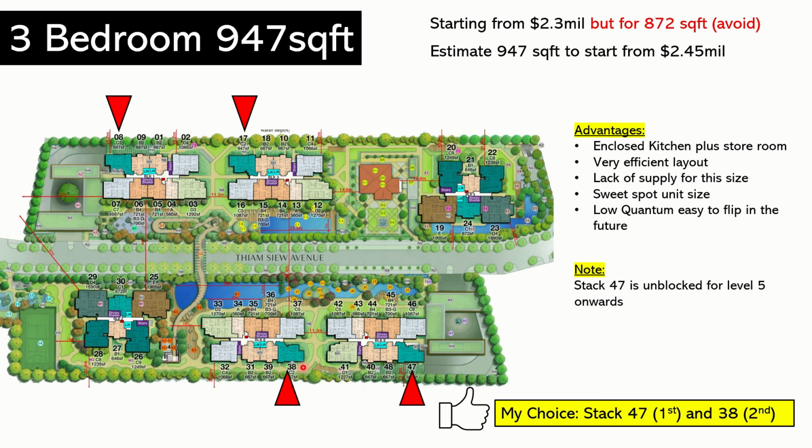Not easy to find. 947 square feet, this is one of the perfect layouts already. And this price quantum is very acceptable. Around 2.5 you can get already. If you go for higher floor, probably you should go for like 2.6 million. Still good, right? It's better than you buy the resale freehold condo at 2.5.